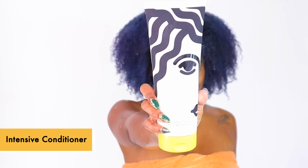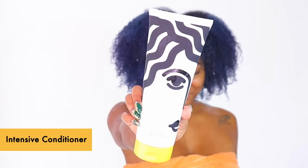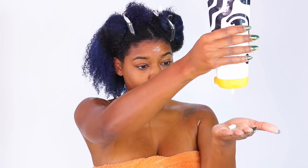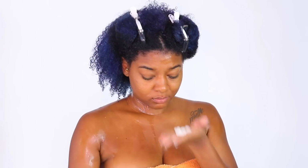Next is the conditioner, and these are basically deep conditioners. I went with the intensive one for tight textures, and I got the 13-ounce bottle. I do appreciate the fact that they gave us extra ounces in these bottles because that's what typically goes the fastest, the deep conditioners. The shampoo and the leave-in in this collection are 9.8 ounces, and then the conditioner also came in 3 ounces and 29 ounces too, if you're interested in getting a bunch and you just go through products quickly.